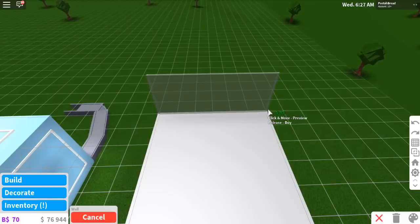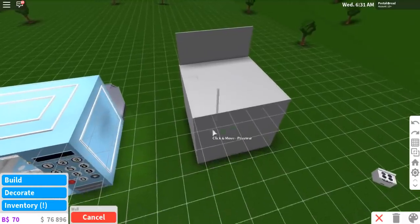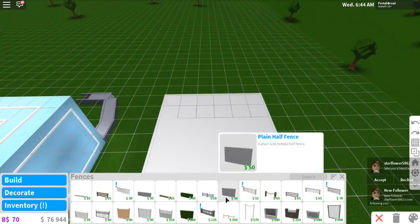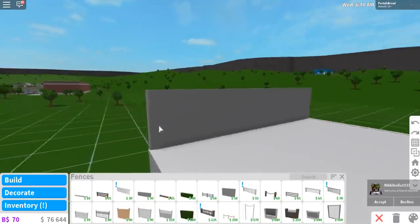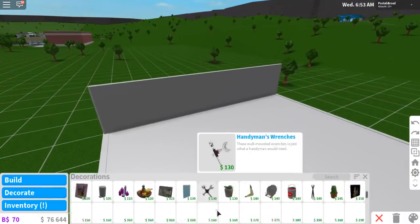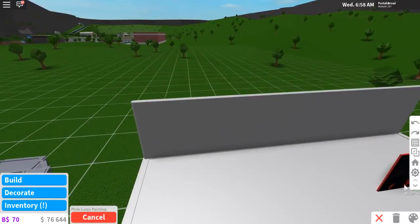What if we did the wall? Ooh, that's no. Let's not do that. I'm gonna do the plain half fence. Actually, now that I think about it, you cannot put things on a half fence, which is a shame, because I feel like you should be able to add stuff, because if we go to decorate, we try to put something on it like a poster. You can't put stuff on half fences, unfortunately.